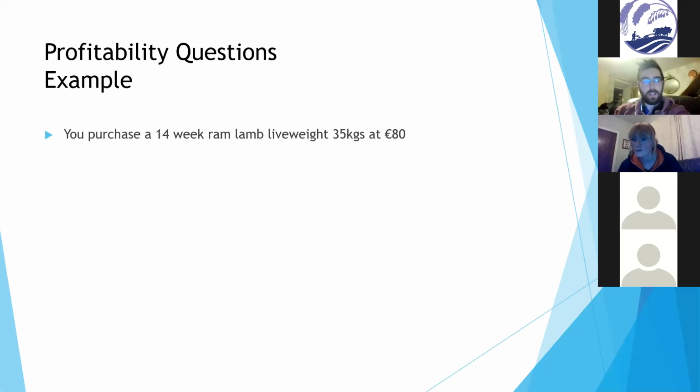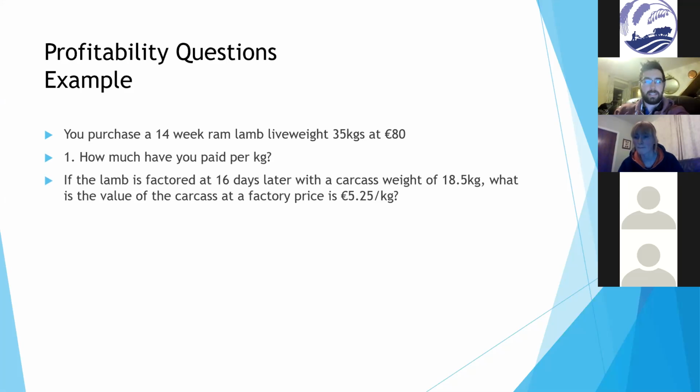Okay, we will start with the first example. We have 2 different types of examples here. We have the profitability and the market examples. I'm going to run through the details, the questions that you're going to be asked, before we get to the answer. So you have the example there: you purchase a 14-week ram lamb, live weight 35 kilos, at €80. If these are not 100% what's in the market at the moment, forgive me.